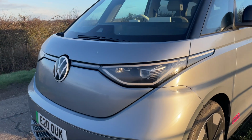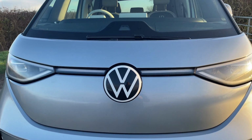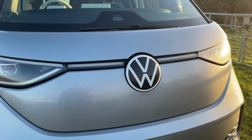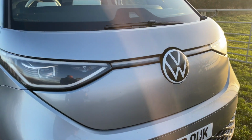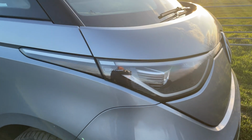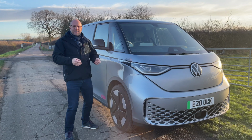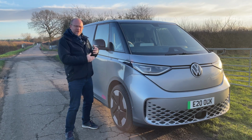So the ID Buzz has some lovely design features, not least the big VW badge in the front, Beastie Boys et al, and some lovely LED headlights which are a complete wraparound. So nice design features, but is this the right colour for it?